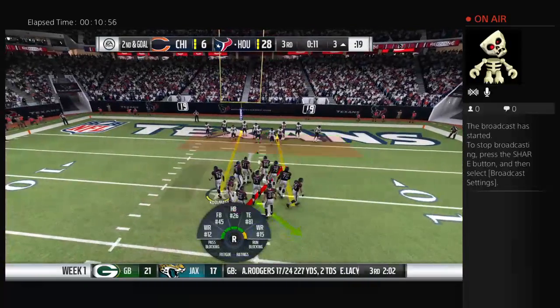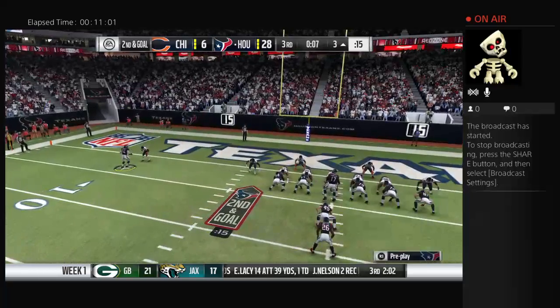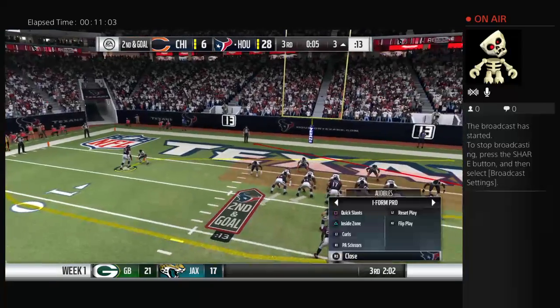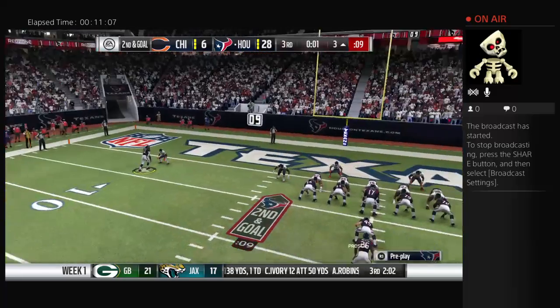Looking to jam the receivers at the line here. Press coverage look defensively. They come out here in the eye. Set, 319.